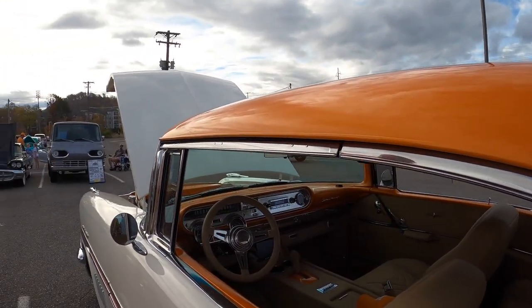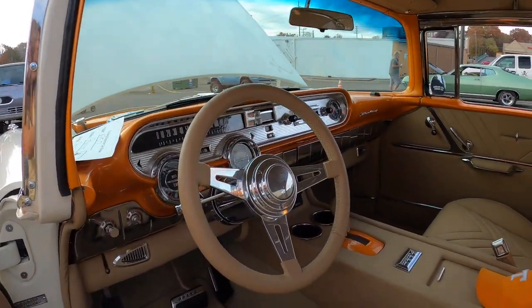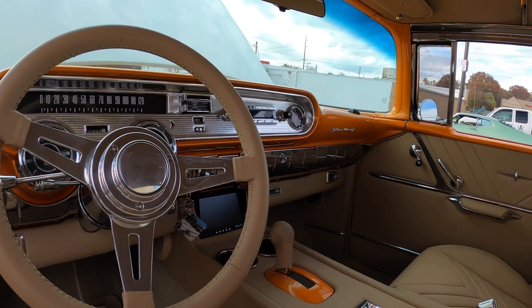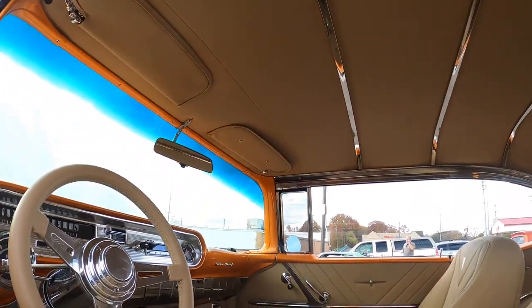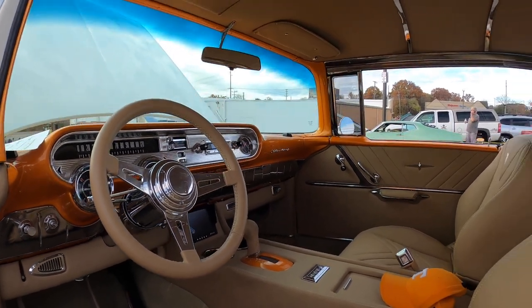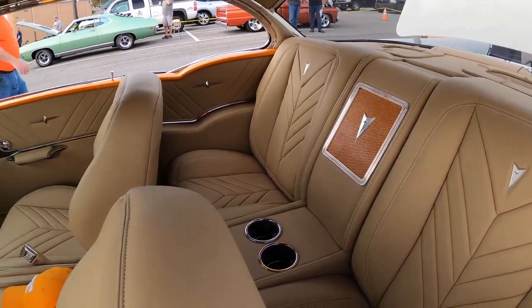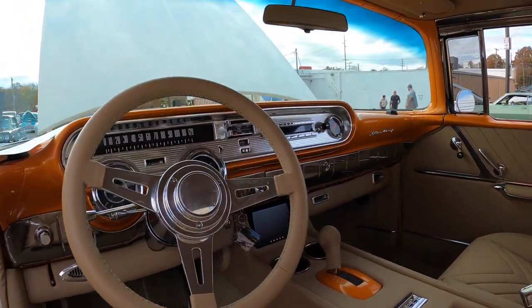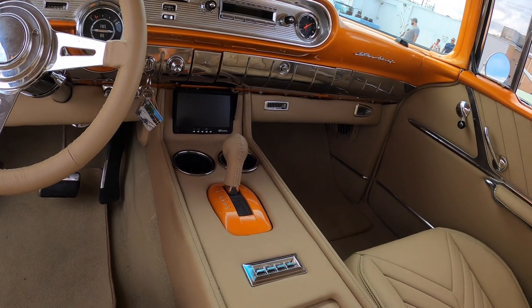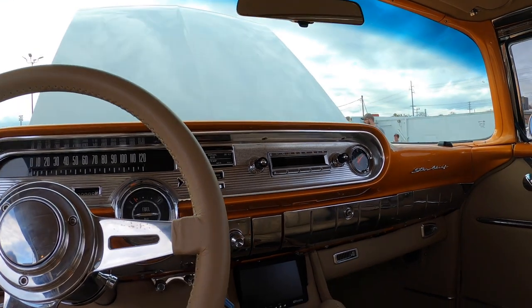Now look at this. Can we get in for a... Wow. Oh, I can just smell the leather. Absolutely. Made all of the decals. Made the rear vent. I thought it was a speaker. It's got a big subwoofer in there. Nice. And you said you used the Corvette console? That's out of a Camaro, the gear shifter is. Okay. Put a big old stereo system in it.